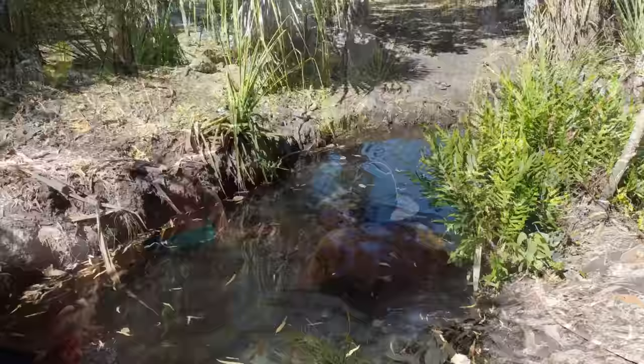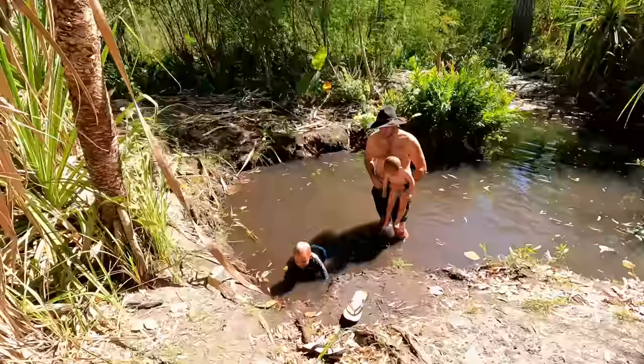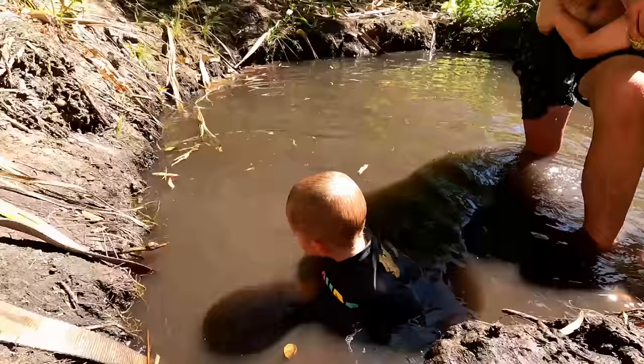This was by far the hottest spring on the property. It was at least 38 degrees. Should we go to the next one? No. No, you like this one. Finny trying to get back in. He said, oh no, it's cold out here.